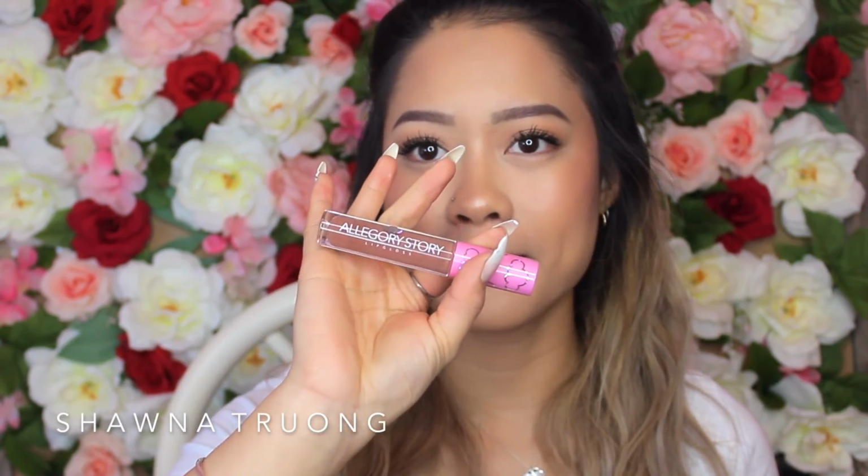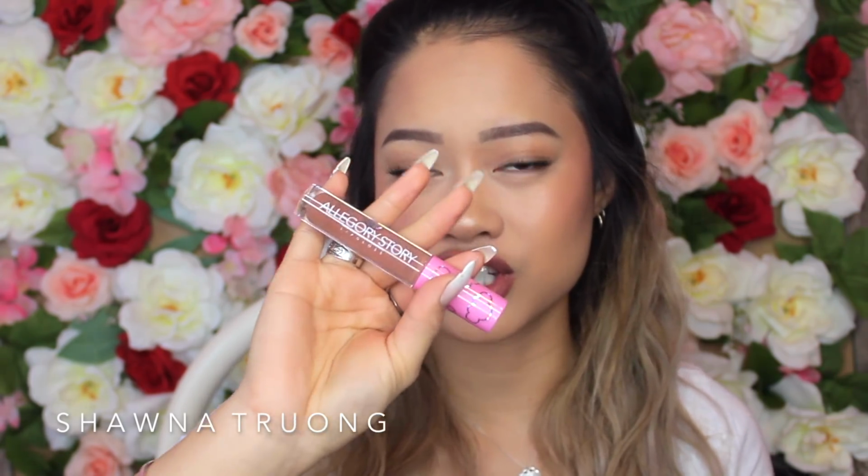And I used to love this whole matte lip look, but I've been in love with gloss. And this Allegory Story Gloss in Plato's Cave, best lip gloss I've ever used. The shade is perfect. I want to thank BoxyCharm for sending me this one in a box months ago. I've been using it every day too. And it's just this perfect brown nude.